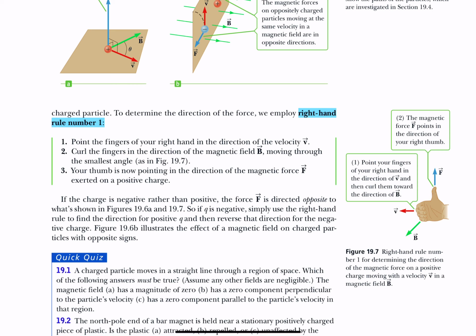I like to use a rule where my hand is flat. And when I have my hand flat, with my thumb pointing up and my 4 fingers straight forward and the palm of my hand coming into my face, I use the palm of the hand as the force. I use the fingers representing the flux lines, and I use the thumb as the velocity of the charged particle. And using the fingers as the flux lines and the palm of your hand like it's pushing the charged particle makes more sense to me. You get the same result.